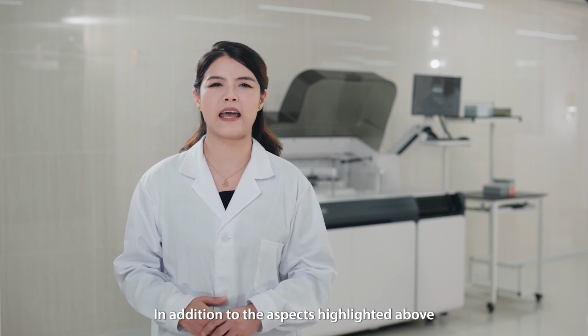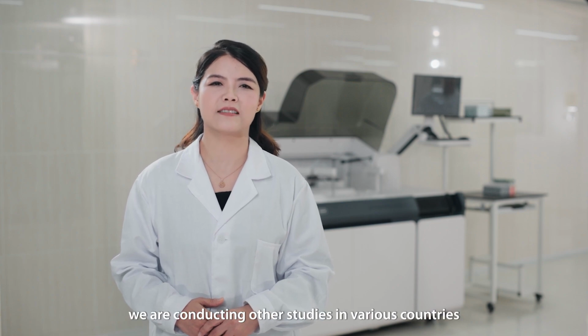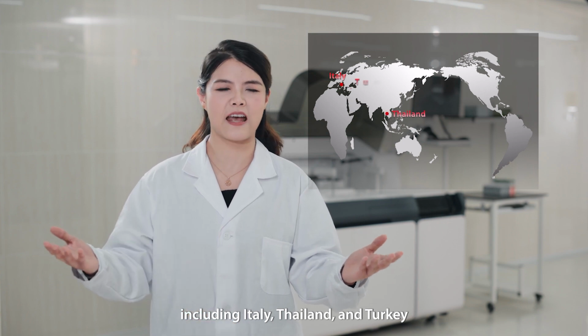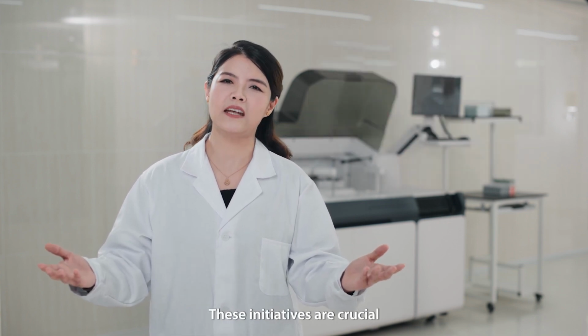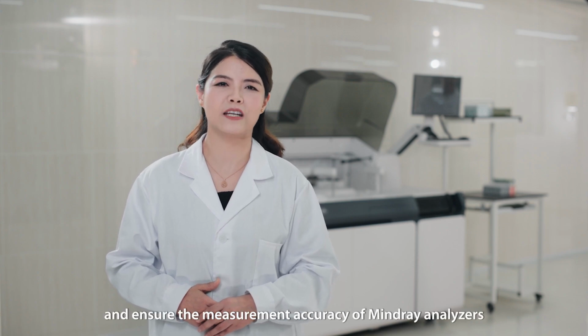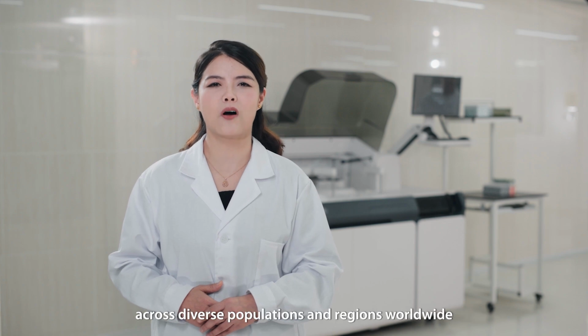In addition to the aspects highlighted above, we are conducting other studies in various countries, including Italy, Thailand, and Turkey. These initiatives are crucial as they will help us to verify and ensure the measurement accuracy of Mindray analyzers across diverse populations and regions worldwide.